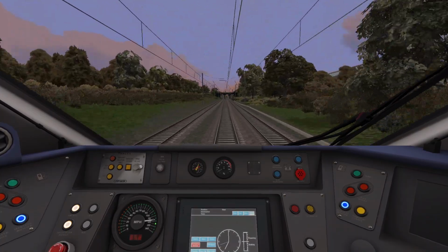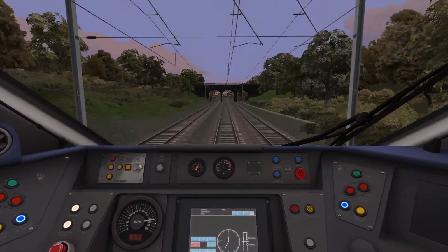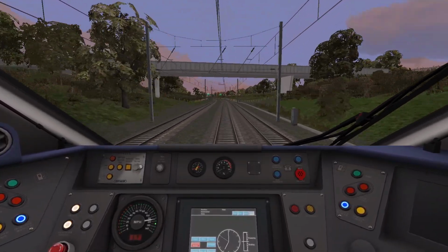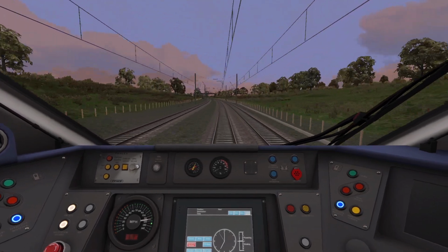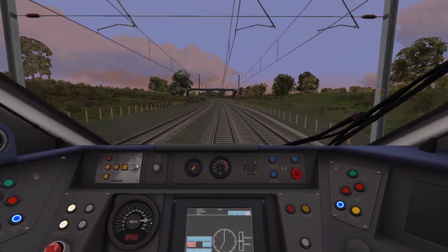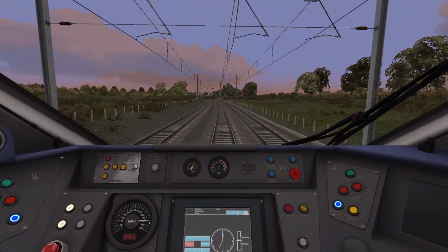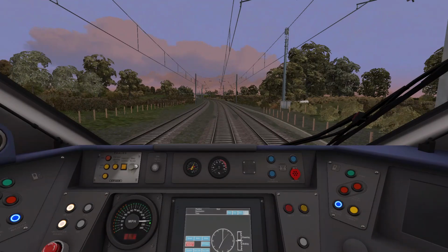Part 7 will be from Newcastle to... I don't know the stations. I haven't looked at the timetable. And then parts 7 and 8 will be between Newcastle and Edinburgh. Or if you want to go even further onto the Scottish East Coast Main Line, then you'd have parts 9 and 10 or 11.